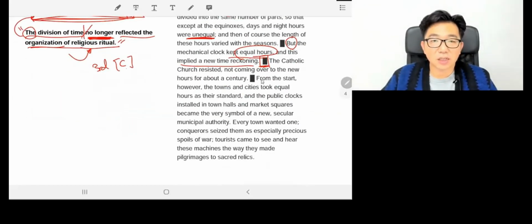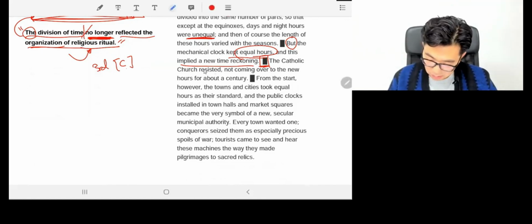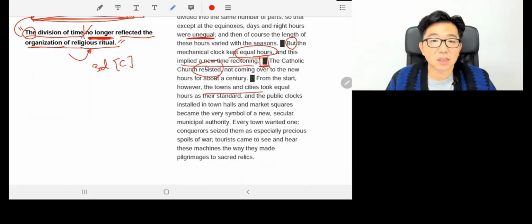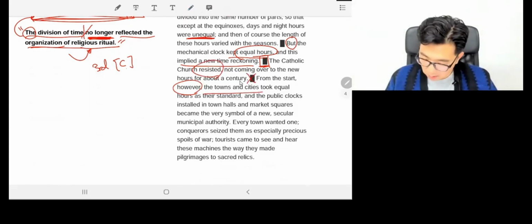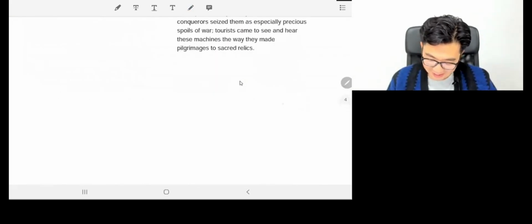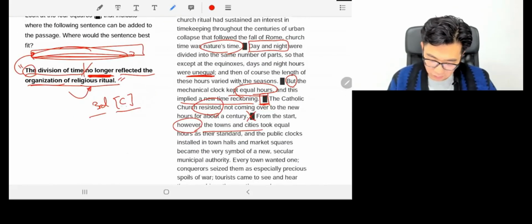Let's just check this sentence just in case. I mean, fourth is wrong by reading this part. Makes no sense, but just to double check. From the start, however, the towns and cities took equal hours as their standard. Yeah, it's wrong. Okay. It should be after this sentence. They resisted, but outside of the church didn't resist. They used it right away. So not fourth. Okay, last question. So question 9, C or third?